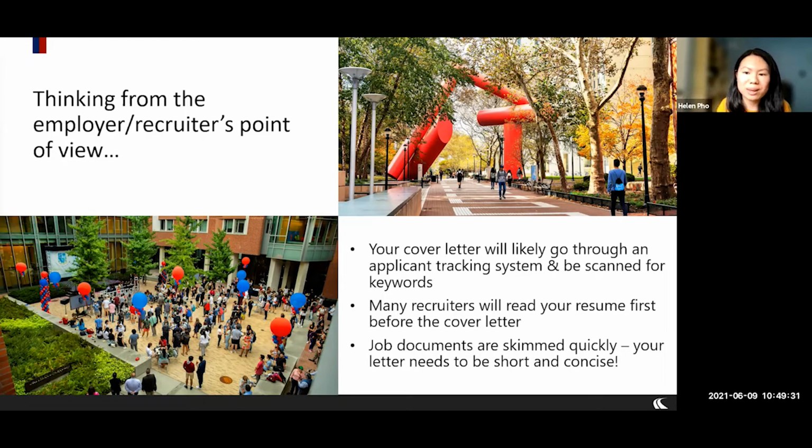A human who will be able to read your documents, both the resume and the cover letter. I would say that many recruiters will read your resume first before the cover letter. And the reasoning for that is that the resume gives them a pretty quick way to assess if you have the qualifications to do the job. So a good resume will help them make that decision. And then afterwards, they will read the cover letter and get a little bit more about who you are and learn a little bit more about your story and how your skills and experiences will translate, right, for the role that they're advertising for.